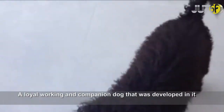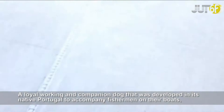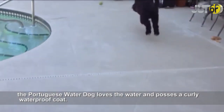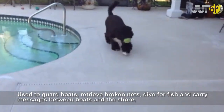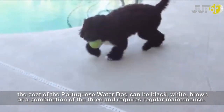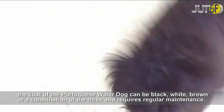A loyal working and companion dog that was developed in its native Portugal to accompany fishermen on their boats. The Portuguese Water Dog loves the water and possesses a curly waterproof coat, used to guard boats, retrieve broken nets, dive for fish and carry messages between boats and the shore. The coat of the Portuguese Water Dog can be black, white, brown or a combination of the three and requires regular maintenance.